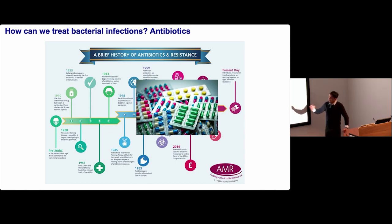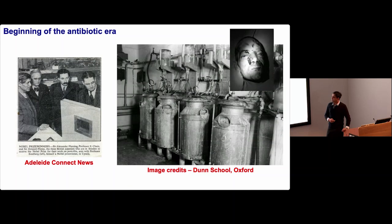Of course, this initial discovery was then taken up by other scientists like Ernst Chain and Howard Florey, which led to the starting of the antibiotic era. And I was very fortunate to start my independent career at the Dunn School of Pathology, where all these developments took place. So this is a picture of Alexander Fleming with Florey and Chain receiving the Nobel Prize for their work. And in the Dunn School in Oxford, these were the kind of apparatus that were used for making large amounts of penicillin to treat bacterial infections.